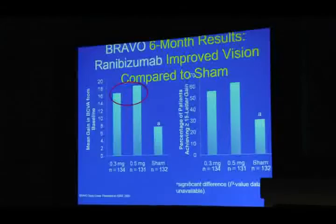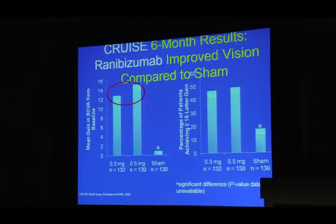Let's compare it to what we know. What we know is the Bravo and Cruise. In Bravo, ranibizumab gave us about the same, 16 to 18 letters gain. In Cruise, ranibizumab in CRVO gave us about 12 to 14 letters. So maybe in BRVO it is on par. In CRVO there is just that 2 to 3 letter difference. Maybe aflibercept is slightly better, maybe not statistically significantly better. So again, here it is as good.